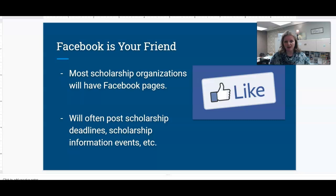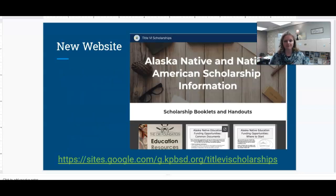Some of them will actually offer to put you on a mailing list or an email list. Those are also helpful. American Indian College Fund continually sends me scholarship updates.